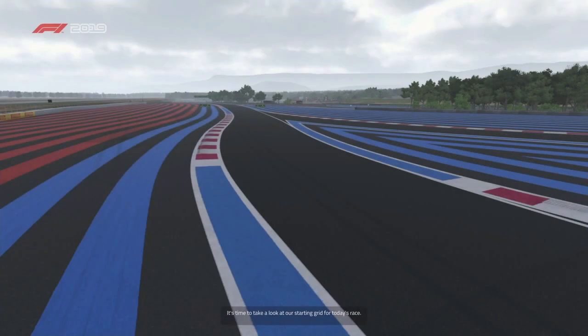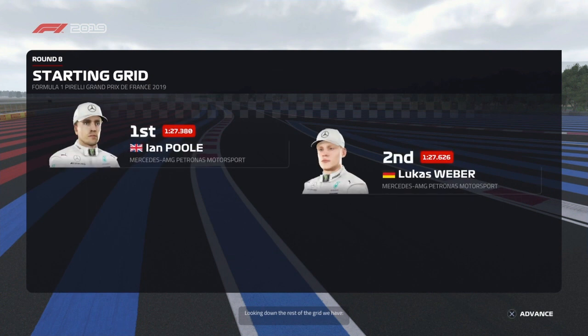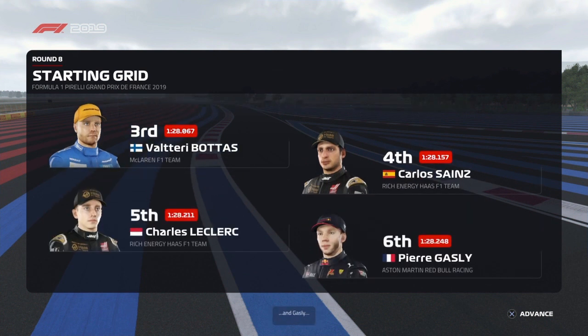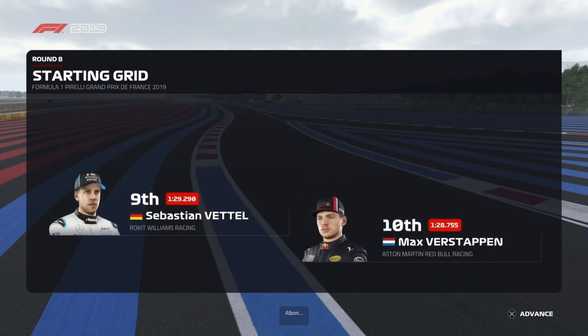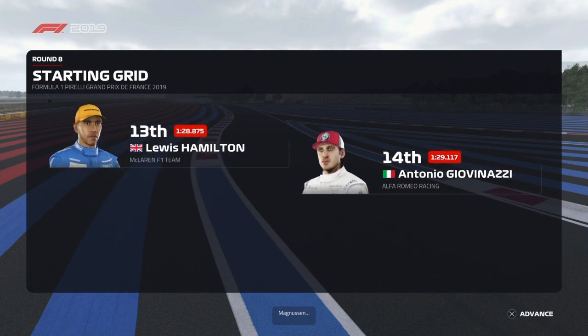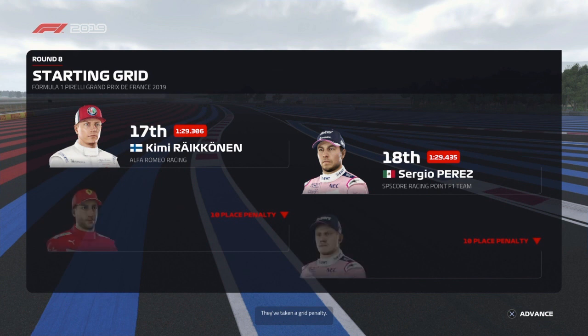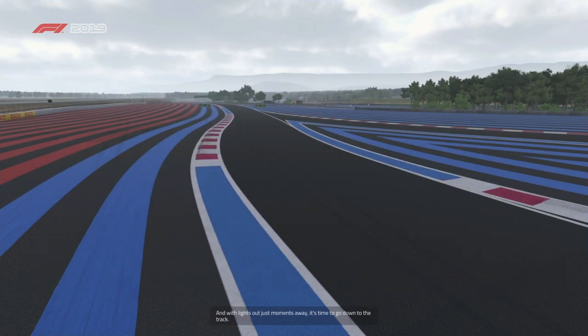It's time to take a look at our starting grid for today's race. Paul lines up on pole position, and starting alongside is Lucas Weber. Looking down the rest of the grid, we have Bottas, Sainz, Charles Leclerc and Gasly, Grosjean, Butler, Vettel and Max Verstappen, Albon, Kvyat, Lewis Hamilton and Giovinazzi, Stroll, Magnussen, Kimi Raikkonen and Sergio Perez. Ricciardo, they've taken a grid penalty, and Nico Hülkenberg completes the grid. And with lights out just moments away, it's time to go down to the track.